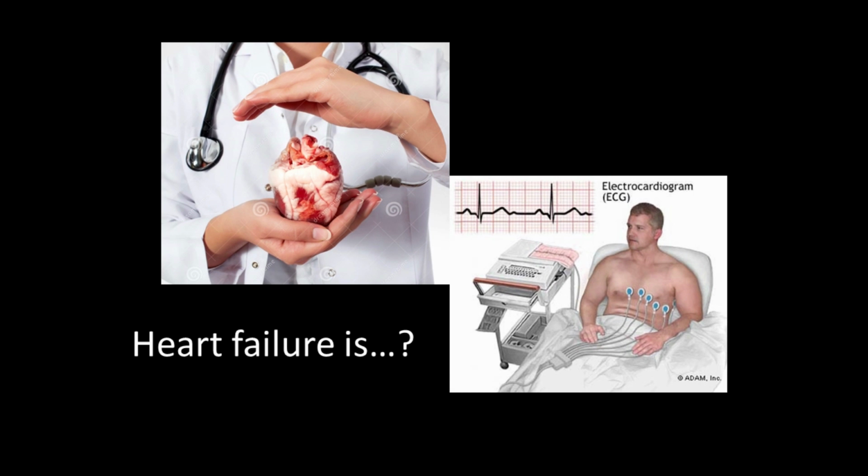It's a little difficult to define heart failure, but it is generally described as the signs and symptoms of heart failure, along with objective evidence of abnormal ventricular function. And if that sounds a little complicated, basically a positive investigation result in response to a complaint concerning the heart.